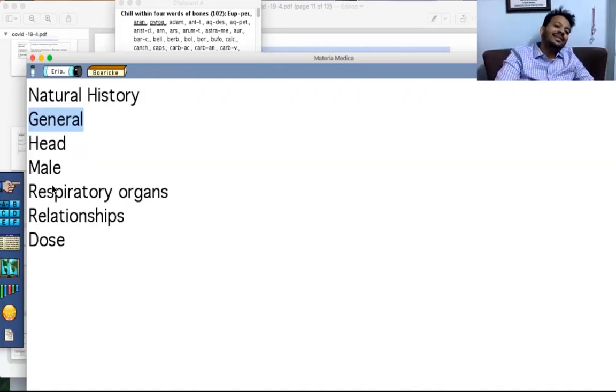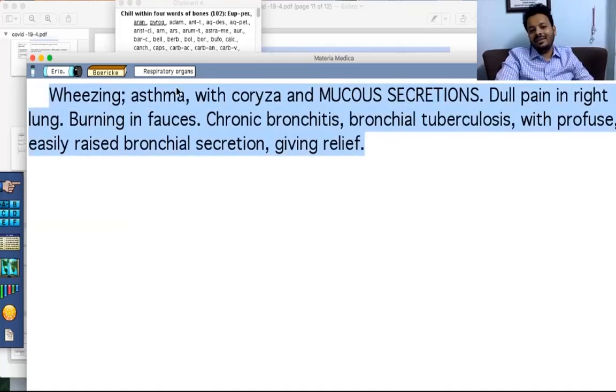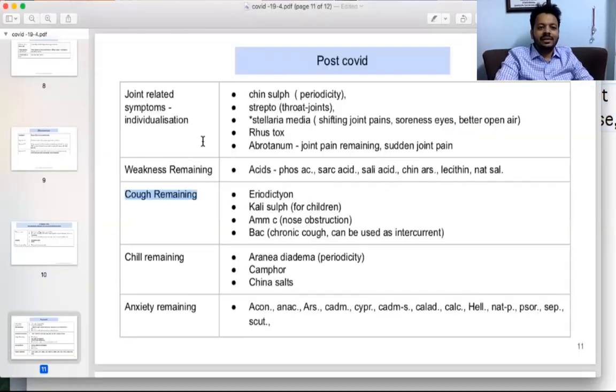Eriodictyon. See, wheezing asthma with coryza, mucus secretion. Eriodictyon. Yerba Santa. Yeah. Another very beautiful remedy. This is a real specific which I'm using. I hate to use the word specific, but I should tell you.